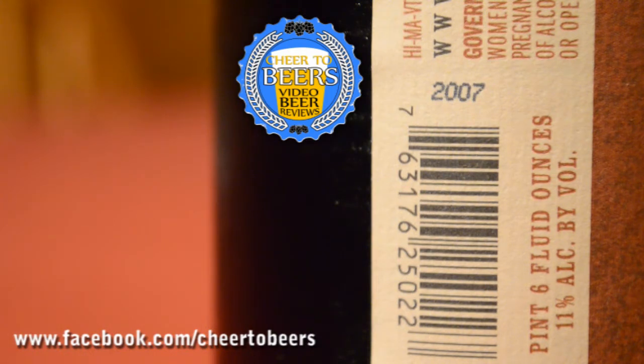Have you had any vintages of this one? I've had it in the past. I can't remember which vintages I've actually had, so it's been a while. Right, yeah. We've both had this beer in previous years, but I don't think I've ever had a beer that's been aged this long, so let's go ahead and get into it.